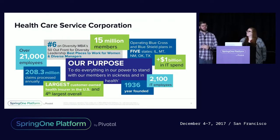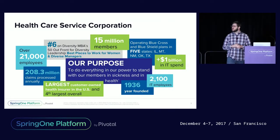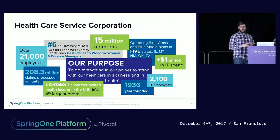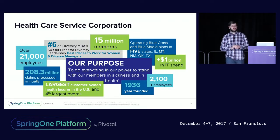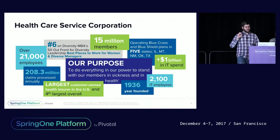So let's talk about Healthcare Service Corporation, who we are. We are the largest customer-owned health insurance company in the United States, and the fourth largest overall. We operate in 5 states as Blue Cross Blue Shield: Illinois, Montana, New Mexico, Oklahoma, and Texas. We are 15 million members strong, and that's supported by 2,100 IT employees. If you ask any employee in the company, you'll see that we are very purpose-driven. We are customer-owned. We don't have a board. We do have a board, but different talk. And our mission is to stand with our members in sickness and in health.